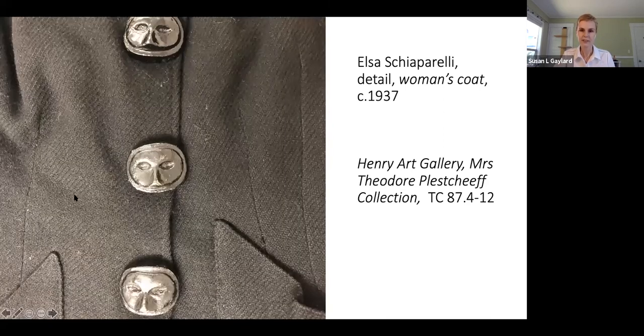In the 1930s, Schiaparelli was the very first designer to give her collections a theme. She was the one who made the runway presentation into a thematic, spectacular theatrical show. So she had the circus collection, the Commedia dell'arte collection, the pagan collection, the Zodiac collection, and so on. This coat has these masks for buttons, which suggests that this might have been the Commedia dell'arte collection, which was her last really spectacular collection in 1938.